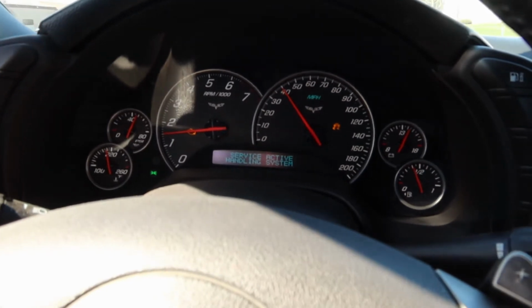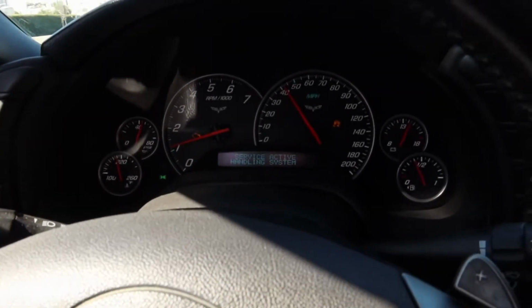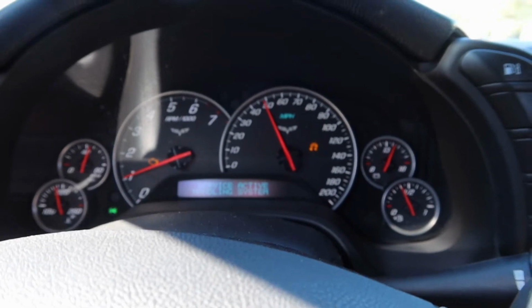This is how it sounds cruising at 45 or 40 miles per hour with the windows down. Really quiet, but I think for the most part it's quiet just because my car is automatic and it's not high on the RPMs. If it was manual, someone might shift at 2,500, 3,000 RPMs, but it shifts really quick because of automatic. Shifts at like 1,500, but this is cruising right now at about 50 miles per hour.